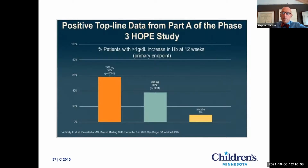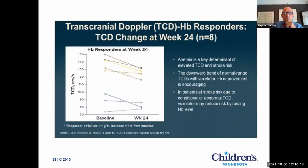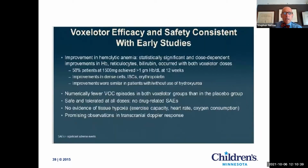So this is working a little bit upstream. Let's prevent the sickle cells from sickling, so that they live longer, they don't break down, and they don't obstruct the blood vessels. For our younger patients, 16 and younger, where we worry about stroke, you may know your kids come in and get TCD testing done. We know that Oxbryta can help normalize TCD, which is blood flow in the brain, and help prevent stroke, which is very exciting. So we know that it improves hemoglobin. The red cells live longer, so you're not as jaundiced.